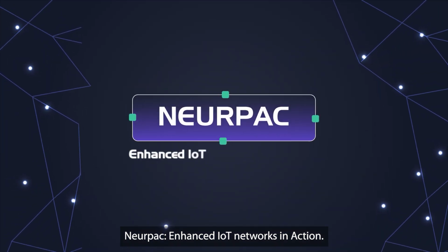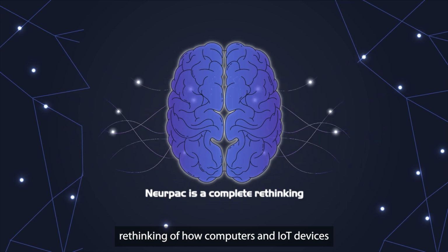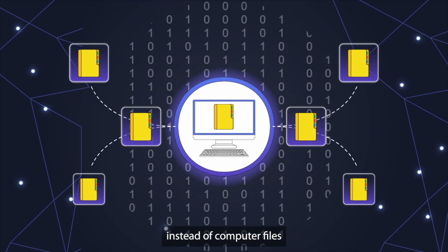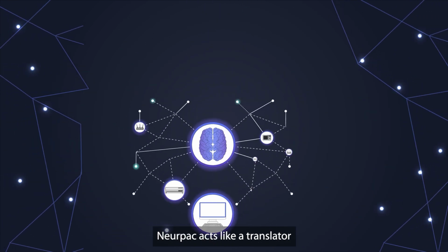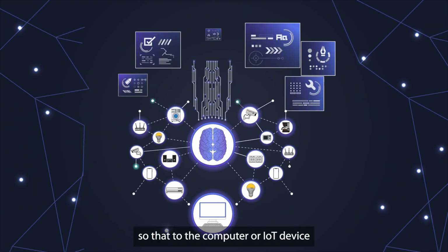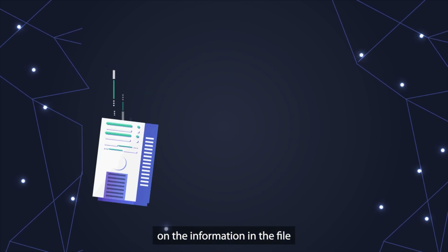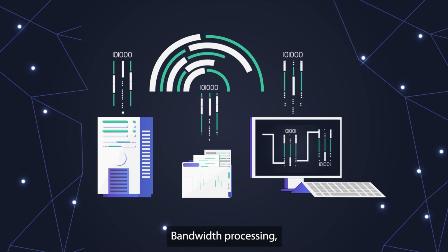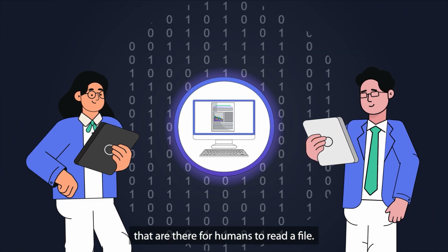Neurpac, Enhanced IoT Networks in Action. Neurpac is a complete rethinking of how computers and IoT devices use data. Instead of computer files with a lot of extra data so humans can understand them, Neurpac acts like a translator, so that the computer or IoT device only needs to operate on the information in the file and doesn't waste its resources, bandwidth, processing, storage, power, on extra bits that are there for humans to read a file.